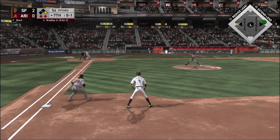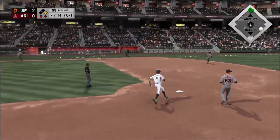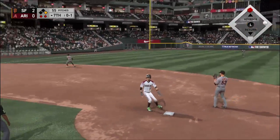Tying run at the plate, the 0-1. Line toward the gap in left center. That gets down, and he's got himself a base hit.